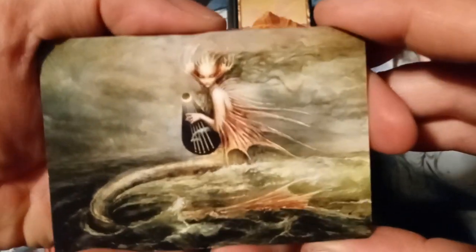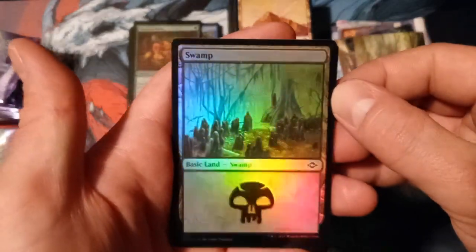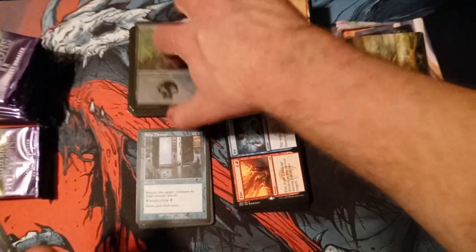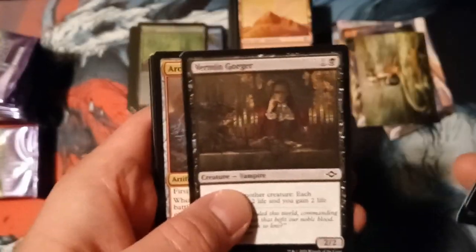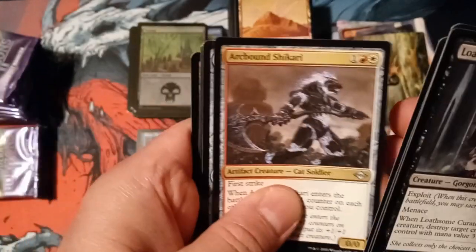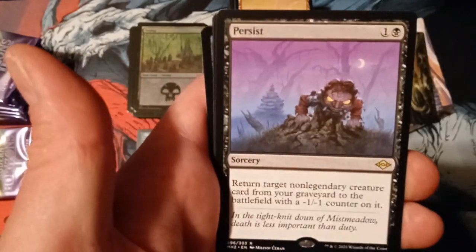I think the other one was a black card. I don't remember exactly what color it is. Beautiful Merfolk Lady, which we still haven't seen. We may never. Good-looking Swamp. Alright, so the other lands in the set do look pretty good. Maybe I'm just really attracted to islands. I don't know. It's weird because I don't play blue. I just think island art is beautiful. And forest art is beautiful.